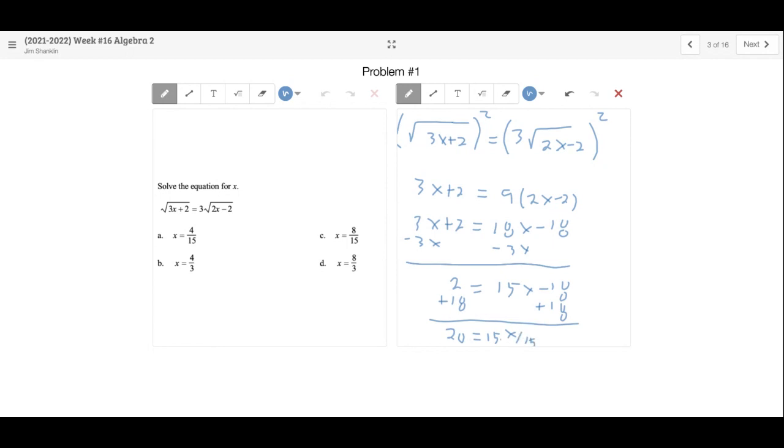Divide by 15, doing my solving equations kind of thing. So I end up with x equals 4/3. I'm reducing down. So the radical part was the easy part, right? Solving the equation, that was a little bit tough. Oh, somebody put B? Yes, B is the correct answer.